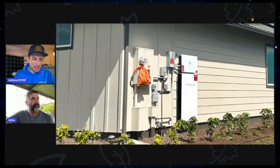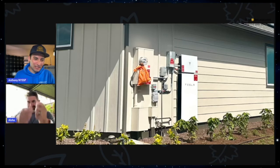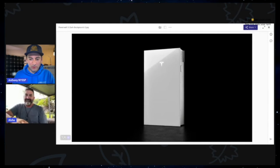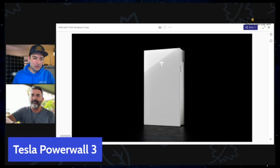But here it is. This is the big release, and this is why we jumped on to make this video. Drum roll. The Tesla Powerwall 3. This is 13.5 kilowatt hours of backup storage, same as the Powerwall 2, but the max continuous output of this is double.